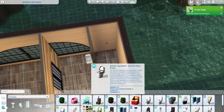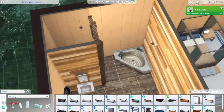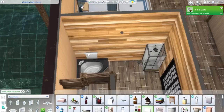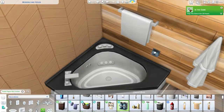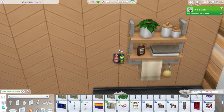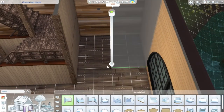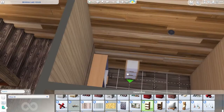Here I'm working on the bathroom. I really liked how this bathroom turned out. I think it looks really nice, and I used a little architectural detail there with the spandrels. I think that turned out cool. It made me really happy. So I like these fur rugs, and one of them is from Snowy Escape, and the other one I think is from Vintage Glamour stuff.